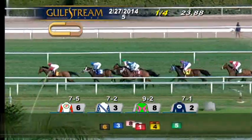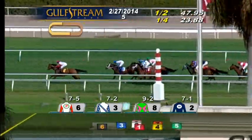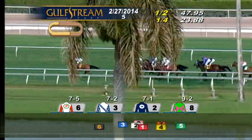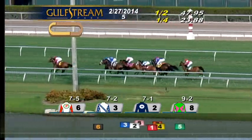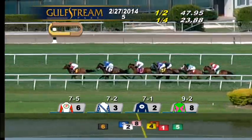Now Theater Star getting a bit of daylight. And then comes Ardingly on the far outside. Sultry Warrior, South Shore between horses. Behind them are Jolena Joe and Divine Luck, and still First Acquittal at the back. 47 4 for a half mile. Theater Star is now 2 in front. Theater Star and Javier Castellano, the ones to catch.